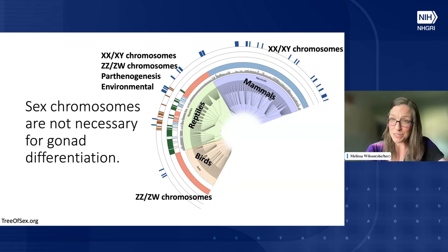There's also environmental sex determination. So depending on the temperature at which the egg is incubated during a really critical developmental time period, that will determine the gonad development of the offspring. Why this is really cool is because it means that in individuals with environmental sex determination, so alligators, crocodilians, turtles and tortoises in general, a few have sex chromosomes, but most don't. Most are environmental. There are no encoded inherited genetic differences between males and females in those populations.